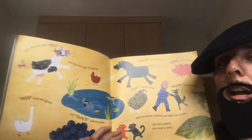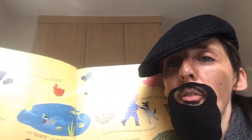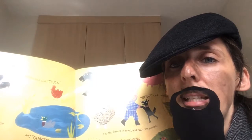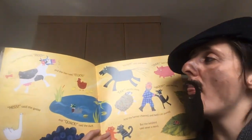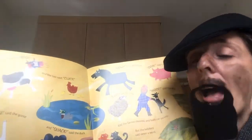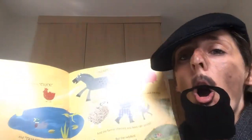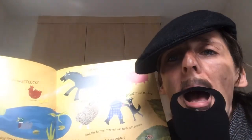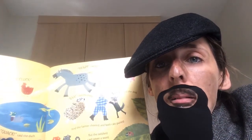Let's do that page again. I want to hear your animal noises really loud. I'm in my house, so I can't hear you very well. You're going to have to shout them really loud. Are we ready? Then the cow said, moo, and the hen said cluck. Hiss, said the goose, and quack, said the duck. Neigh, said the horse. Oink, said the hog. Baa, said the sheep. Woof, said the dog. The farmer cheered, and both cats purred.